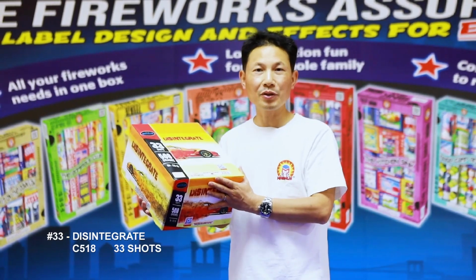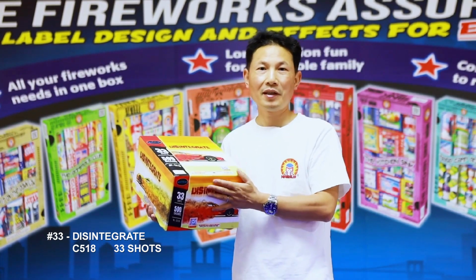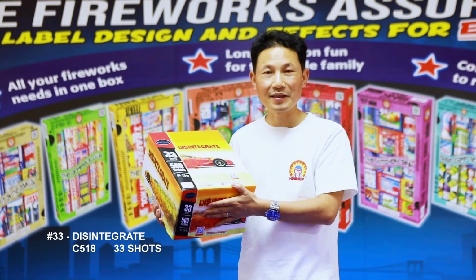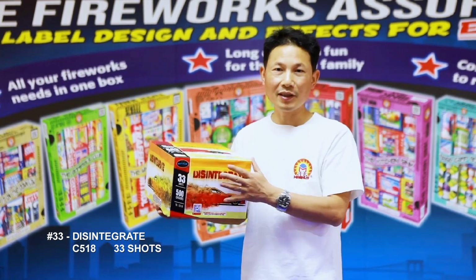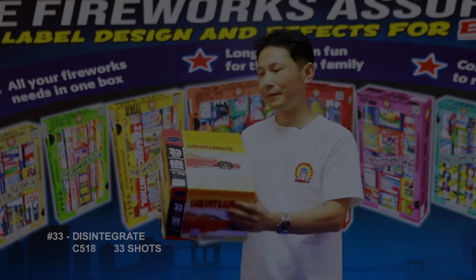This is another 350 grams cake, Disintegrate. The 33 shots has color peonies and dahlias. Then, including the straight up and fan shots, plus a crackling finale.